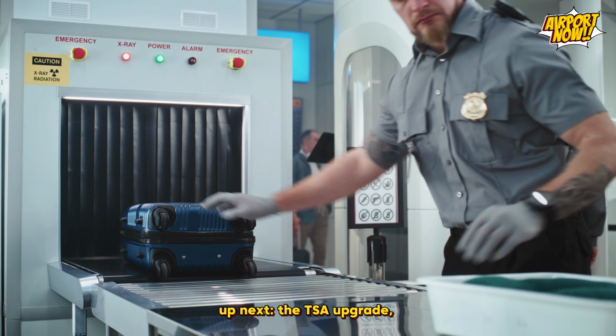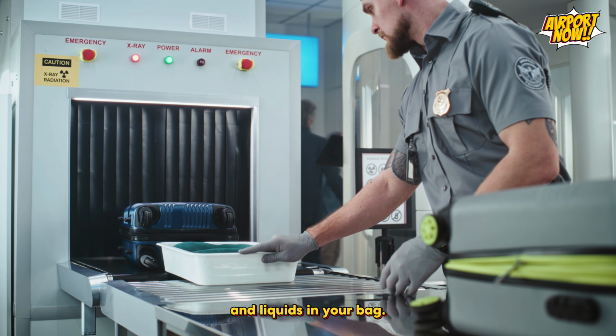Up next, the TSA upgrade that might actually let you leave your laptop and liquids in your bag.